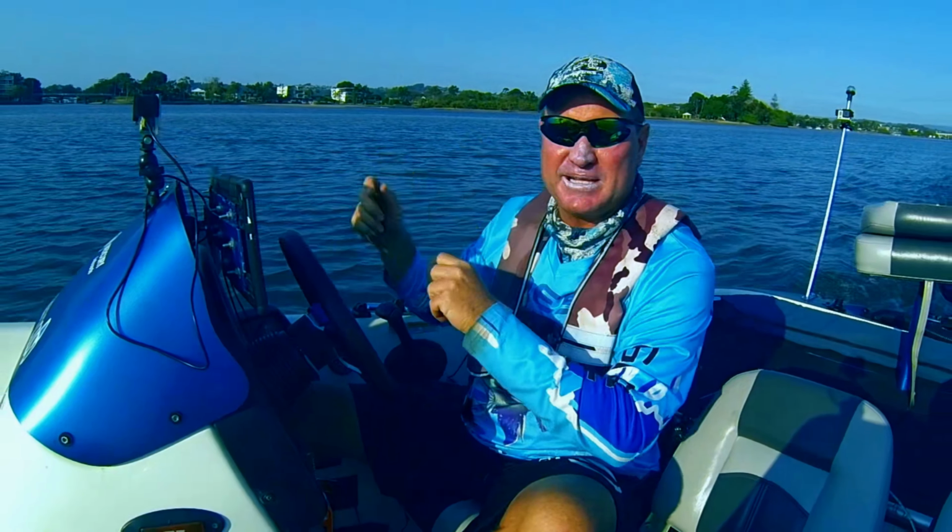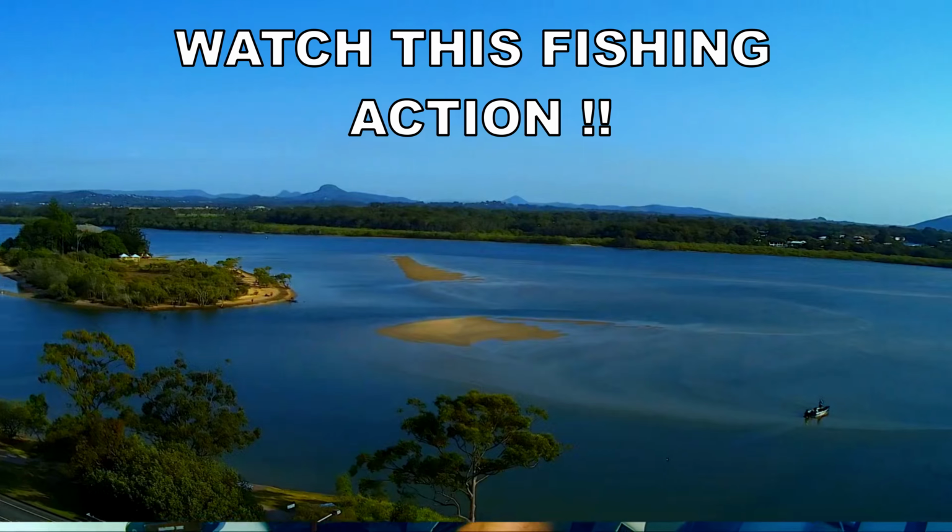So let's go break it down, lower end, Maroochy River, see if we can get some fish.